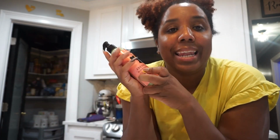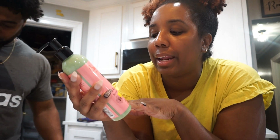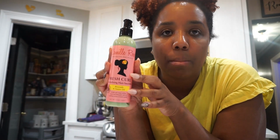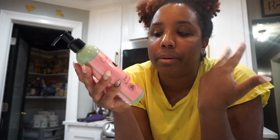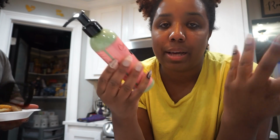And then, last but not least, we got the Camille Rose Revitalizing Hair Smoother. I'll use this on Milo and Malia's hair. It's hair product, I don't know, it ain't a leave-in. Most of it, I don't use on my hair. It goes on Micah's curly hair.